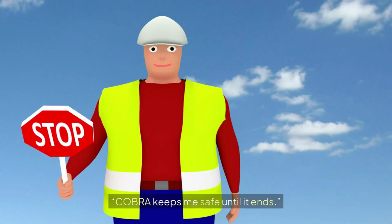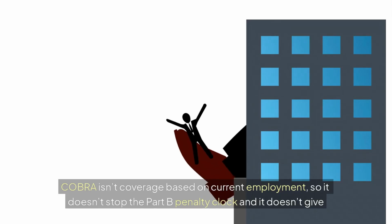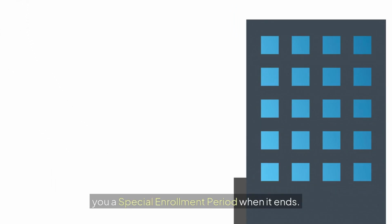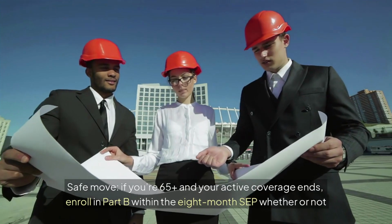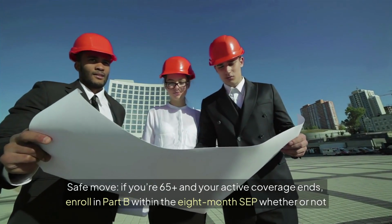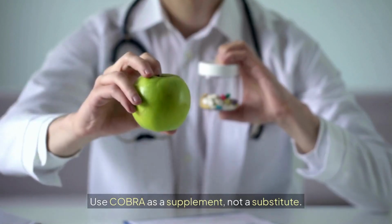COBRA keeps me safe until it ends. False for Part B timing. COBRA isn't coverage based on current employment, so it doesn't stop the Part B penalty clock, and it doesn't give you a special enrollment period when it ends. Safe move. If you're 65 plus and your active coverage ends, enroll in Part B within the 8-month SEP whether or not you take COBRA. Use COBRA as a supplement, not a substitute.